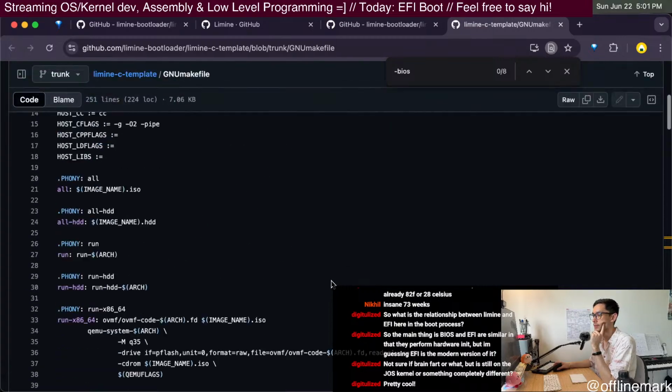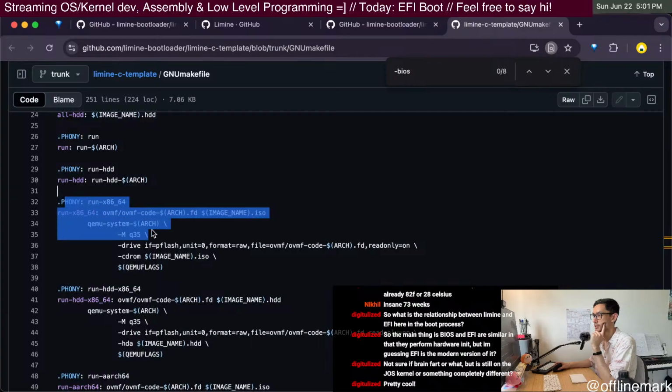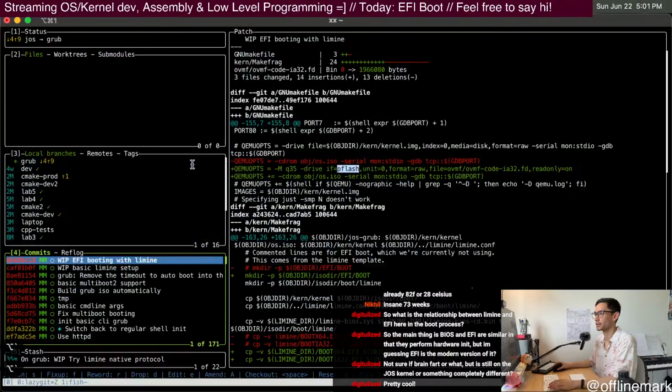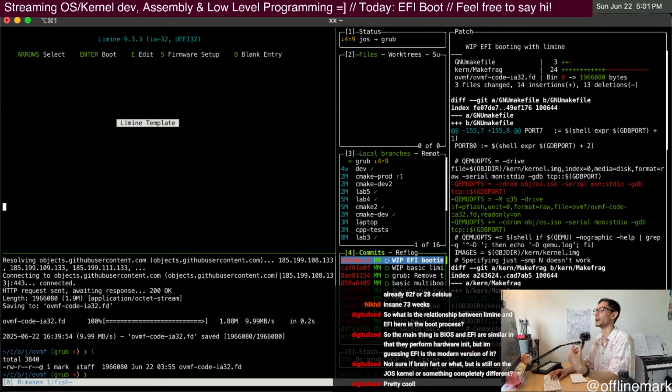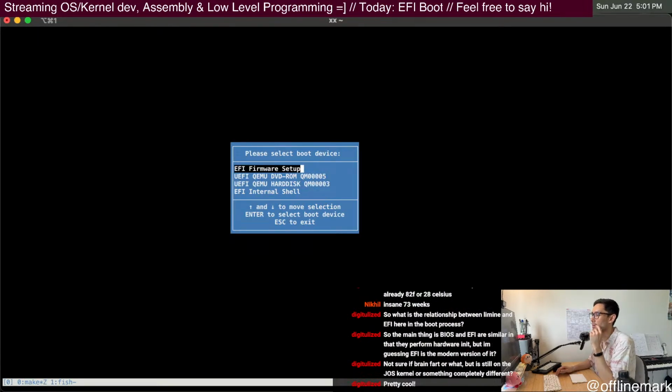Not totally sure what to do now. I mean, I have some other ideas for other topics, but is there anything else cool we could do with EFI, or is that really it? I'm just kind of curious what this menu was. So we boot into Limine, and we have the firmware setup. Oh shit. Okay. What? Press enter, select boot device, escape. So I don't know. What is EFI firmware setup?